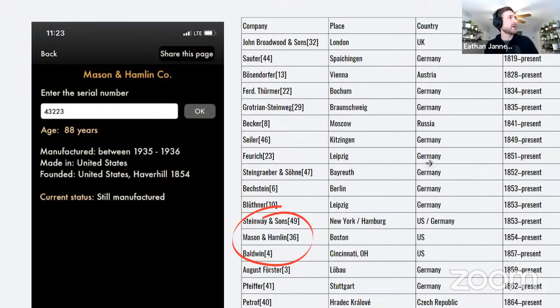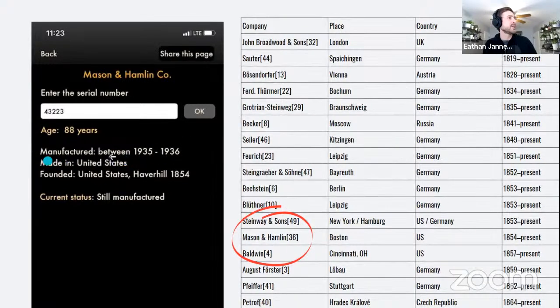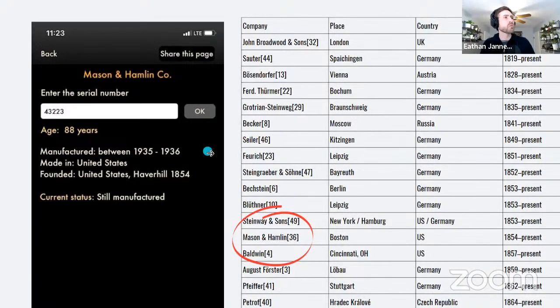Here's a little bit of a search on our particular piano, serial number 43223. I know some of you are serial number nerds. Maybe we'll come up with some other interesting information, but that puts it in the manufacturing range around 1935 to 1936. You might call that some of the golden age of pianos, which is also a nice feature.